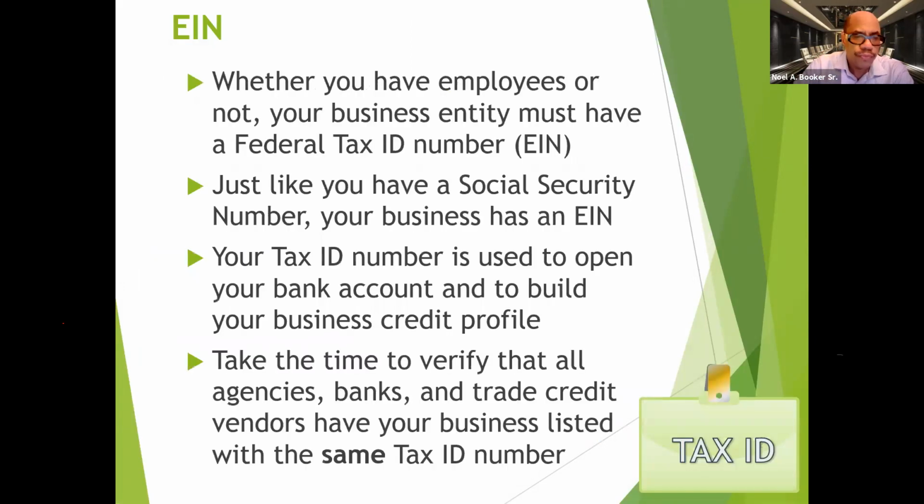EIN number. I'm not going to spend that much time on the EIN number. Y'all seem pretty educated, so I'm going to tell you the two things that you need to know about the EIN. One is you need an EIN to build business credit. You cannot build business credit without an EIN number. And two, the EIN number is absolutely free. You go to irs.gov, it takes you 15 minutes, and you get your EIN number on the spot right then and there. Boom.